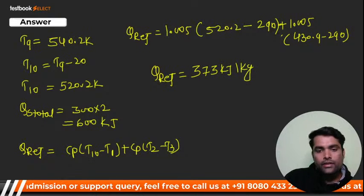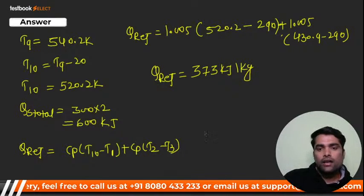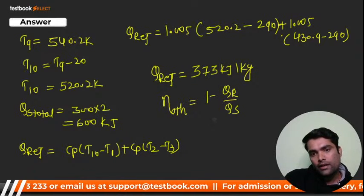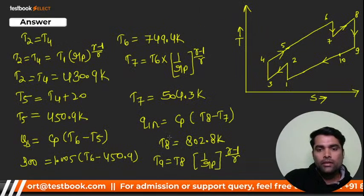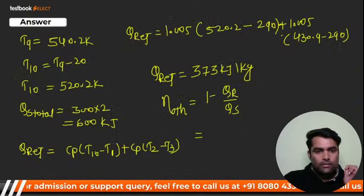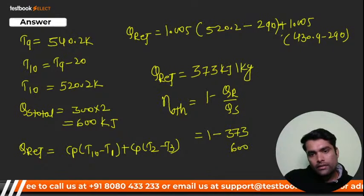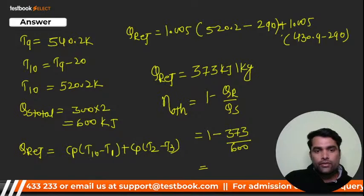Okay, this is what Q rejection. So my dear, what will the thermal efficiency be? Eta thermal is going to be what, my dear? Q rejected minus Q supplied. So Q supplied, how much is Q supplied? Here I have found out now, 600. Rejected 373 divided by 600. I'll get the answer, and that answer will come around to be 0.378.